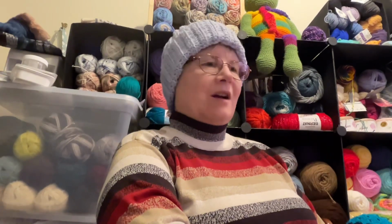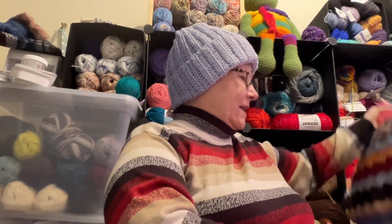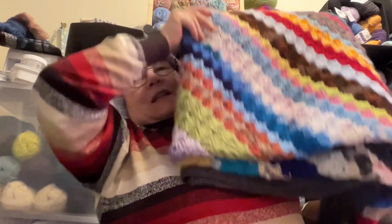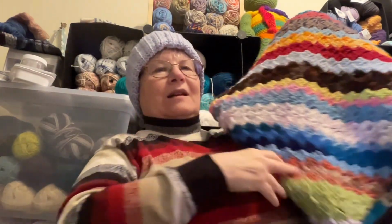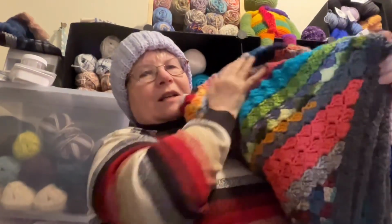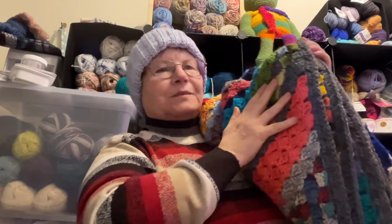Oh, I forgot. I do have one more finished object. I totally forgot about it. It is a blanket, and I'm not going to unfold it all. It's a scrappy corner-to-corner blanket with, let's see if I can show the border. I just went around 1 row of the dark gray for the border.